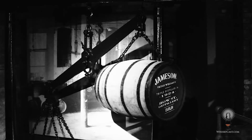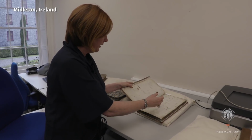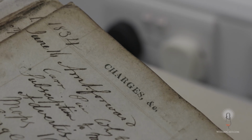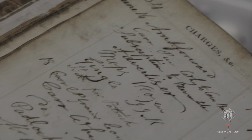I don't think anyone can stand back and say that they know everything about Irish whiskey because there is so much to learn. Carol Quinn's job is cataloguing more than 2 centuries of Irish whiskey history. And after 5 years as the archivist for Irish Distillers, she's barely scratched the surface.